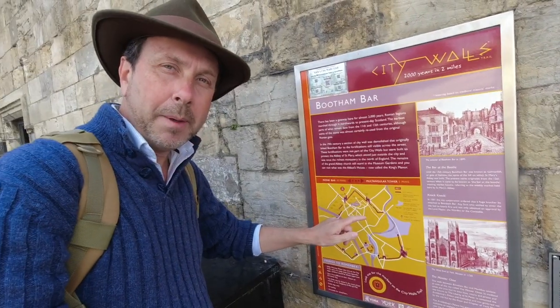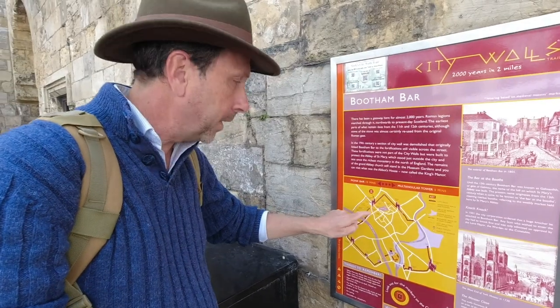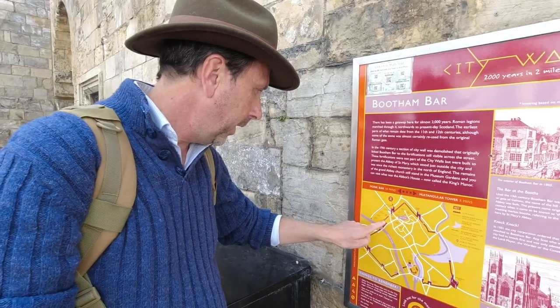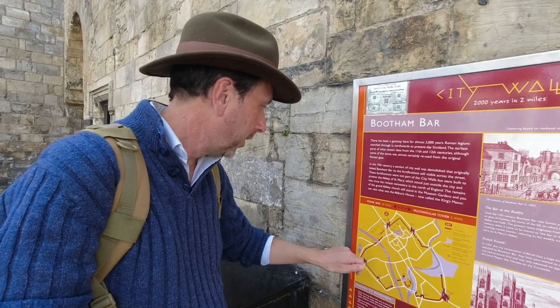Completed the first stage of that walk, and I want to find part of the old Roman tower. There's one nearby, I think it's in a park, and I'm just not sure exactly where, but I think I'm close. Who's that? George Walker Milburn? No, he's not Roman. As you can see on this map here, I started at Monk Gate and I've walked around on the Roman parts, and now I'm going to try and find the Multangular Tower, and it's in the gardens just across the road.